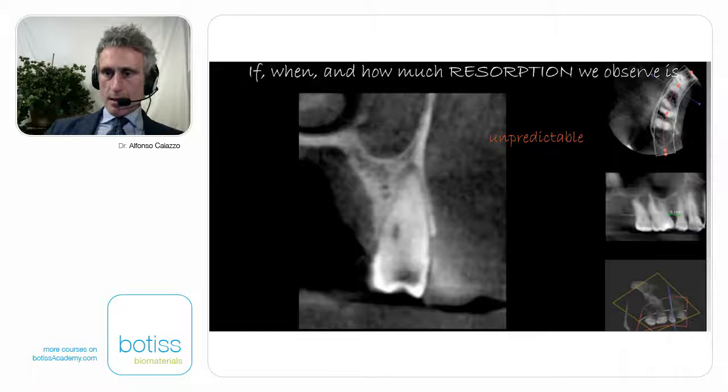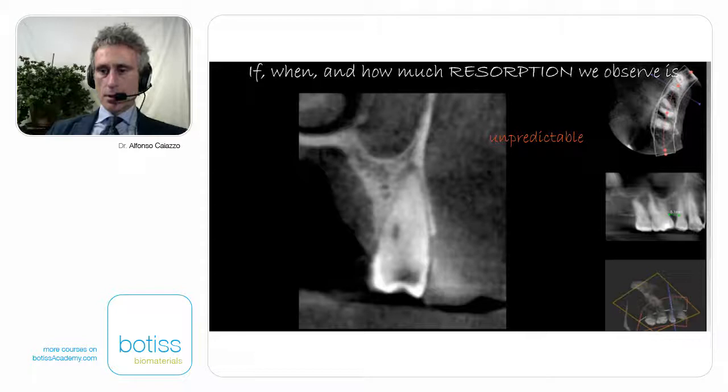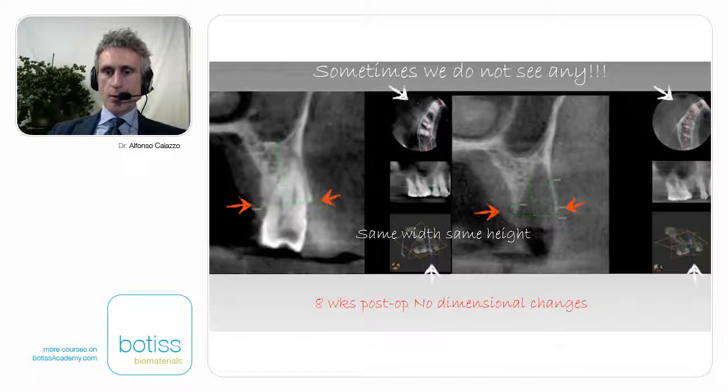And then we perform some procedure like socket preservation, trying to counteract something that we don't know if, when, and how much happens. I'm showing this case to tell you that the resorption is unpredictable. You can't say this patient will lose 4 millimeters for sure, or everybody loses 4 millimeters after extraction. Can you predict? Absolutely not. Look at this case. 8 weeks post-op, there are no dimensional changes. None, zero. I haven't lost any width. I haven't lost any height.